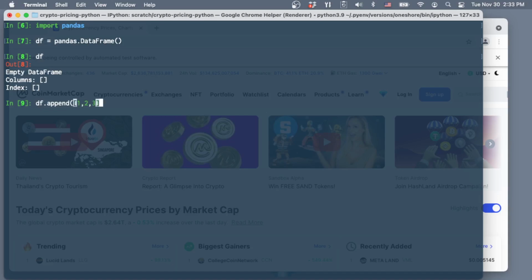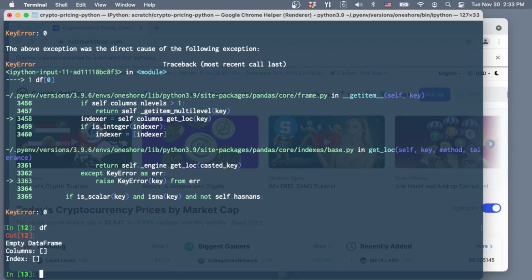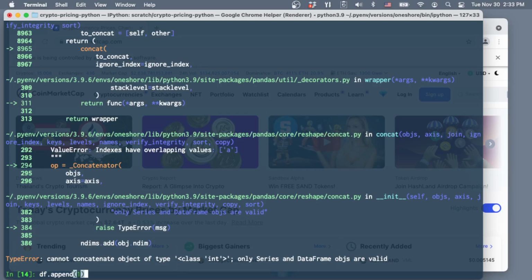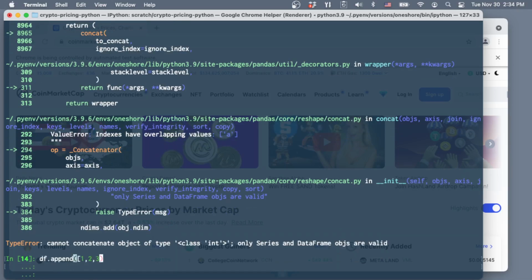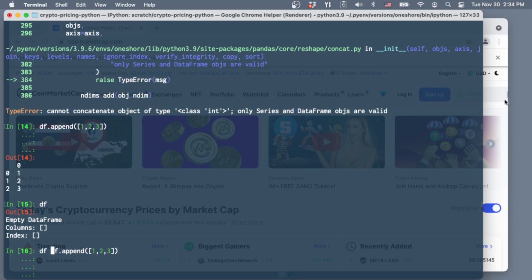and I think I need to append a row. So if I do 1, 2, 3, and then I can do it again. I can data frame append 4, 5, 6, and I can like data frame 0. Data frame get, is it? Oh, it says it didn't append. Maybe I need to do something else. Yeah, I can only concatenate series and data frame objects. Let's, do I need to do df equals df.append? All right. Looks like I need to relearn something.